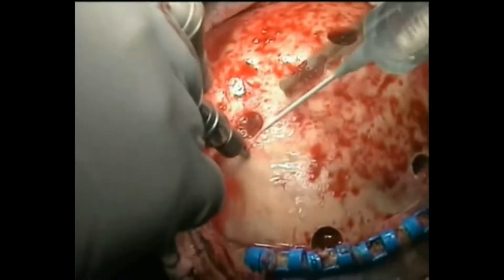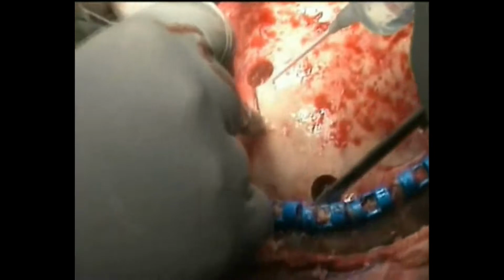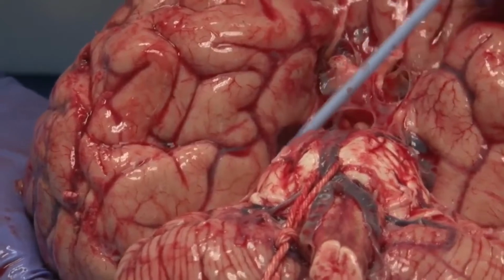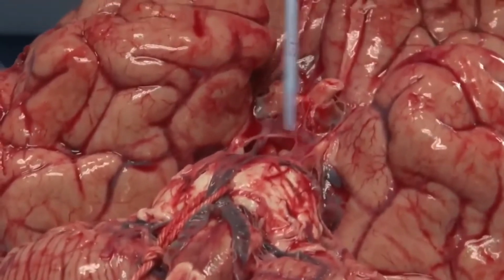A section of skull is removed directly over the cerebellum, the part of the brain that receives information from the sensory systems, the spinal cord and other parts of the brain, and is responsible for coordinating voluntary movements such as posture, balance, coordination and speech, resulting in smooth and balanced muscular activity. The semiconducting filament is implanted throughout the cerebellum and into the midbrain.